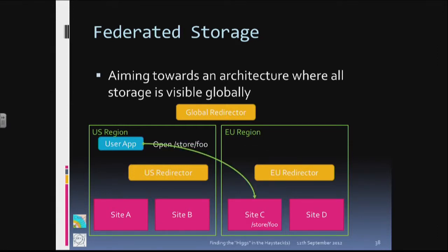And then in reality, there would be another one of these very quick loops where the site redirector would say, go to host X that actually has the data. The end user job would read it directly from the host that actually has it. And you can put proxies in if there are network firewalls or whatever, if you need that sort of thing.